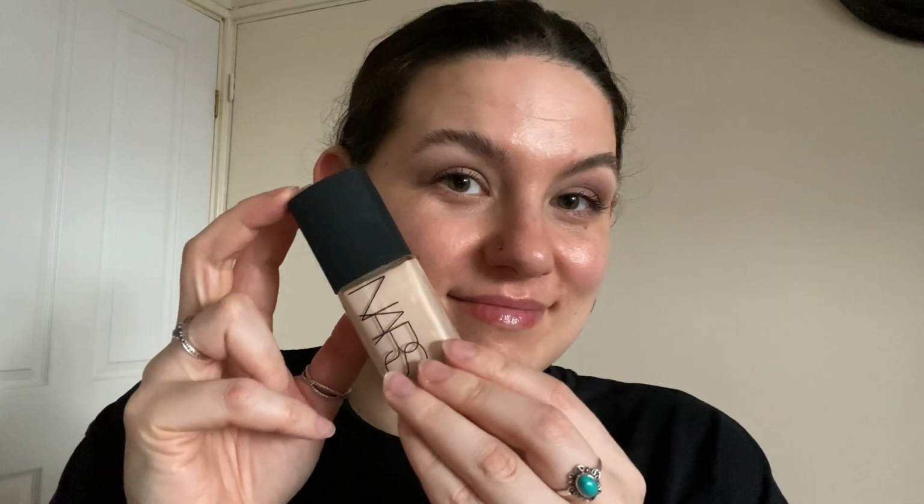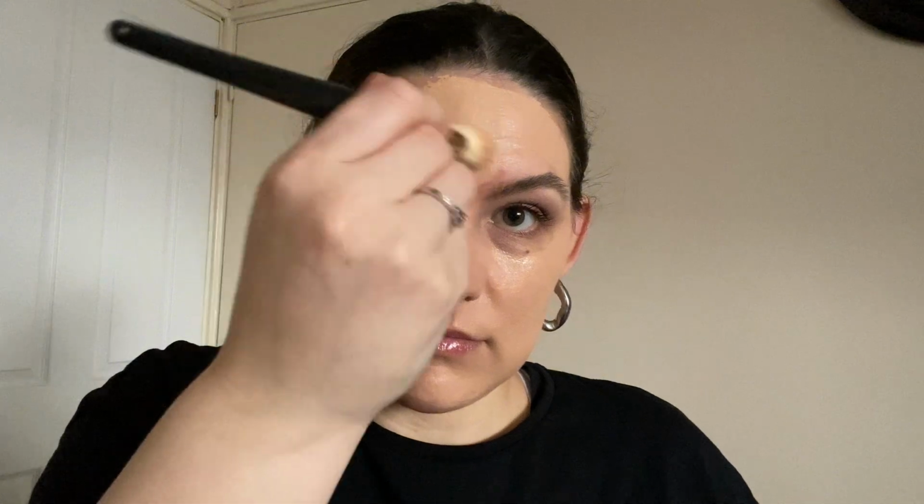Then I used one of my favourite base products, the NARS Light Reflecting Foundation in the shade Mont Blanc. This is probably one of the best base products I own for my skin in terms of shade match. I may have talked about this in a previous video, but basically I have an olive, greeny undertone to my skin. You can't always see it in my face because I have a lot of redness due to rosacea and eczema. But if you look at my neck, I have a very distinctive greeny tone, and it's very hard to find foundations that match.